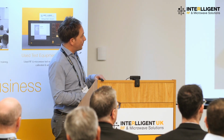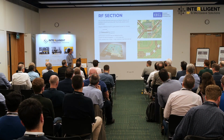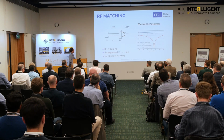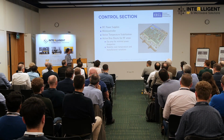And even though we're sitting the die on the gold carrier, we've got silver epoxy, we've got bonding that we've done in-house that is passing the ground right where you need it under there with no mismatches or ripples in band. Okay, so on the back of the module, we've done all our DC bias circuitry.